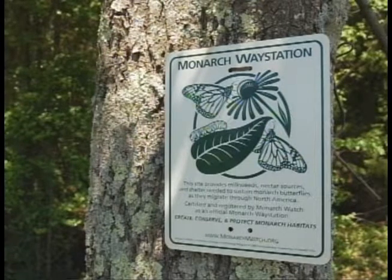You know, it adds up. 2.2 million acres a year is what we're losing just due to development. That's an awful lot of habitat. In the length of time I've been running Monarch Watch, we have lost an area in this country that's 3 times the size of the state of Illinois. That's a lot of habitat to lose for our native wildlife.